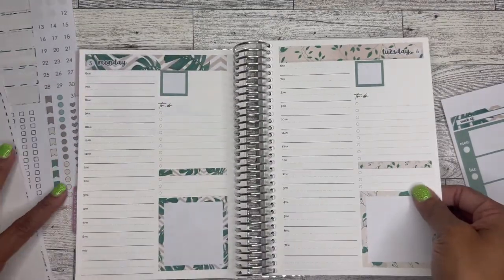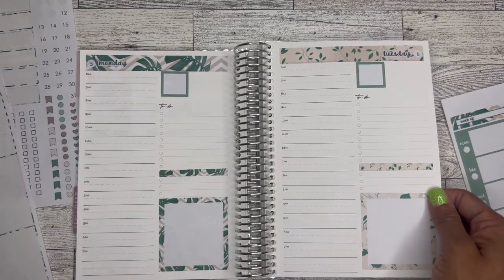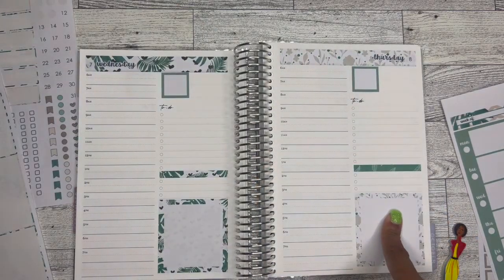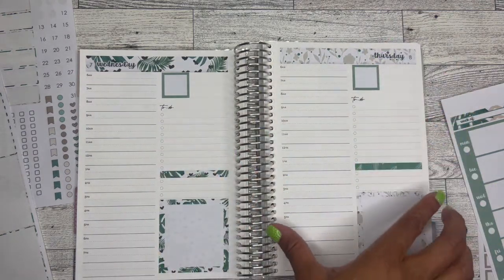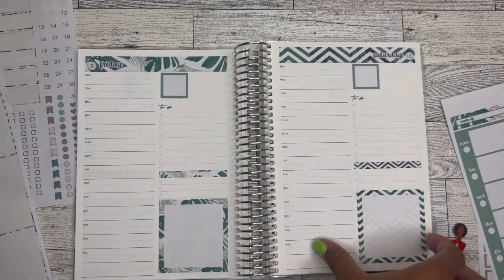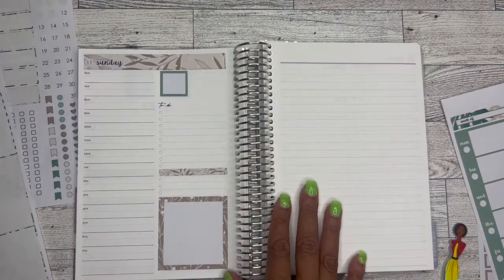This is super cute. I really like how everything turned out. One day I'm gonna quit being so incredibly matchy-matchy, especially because this page kind of caused me a little bit of anxiety because it's not the same. I like it, but it's not the same. So I really need to stop being so matchy-matchy, and then I don't have to worry about it. But yeah, I think it's super cute. I really like how it turned out.